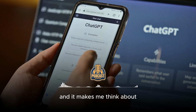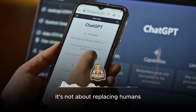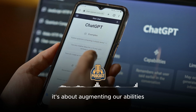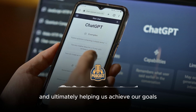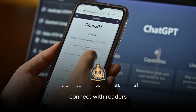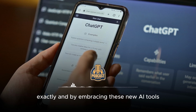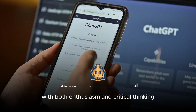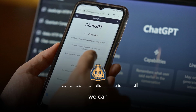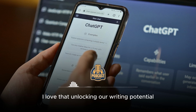And it makes me think about the broader implications of AI in general. Yeah. It's not about replacing humans, it's about augmenting our abilities, expanding our possibilities, and ultimately helping us achieve our goals. And for writers, that goal is to communicate effectively, connect with readers, and make a meaningful impact with our words. Exactly. And by embracing these new AI tools with both enthusiasm and critical thinking, we can really unlock a whole new level of writing potential.